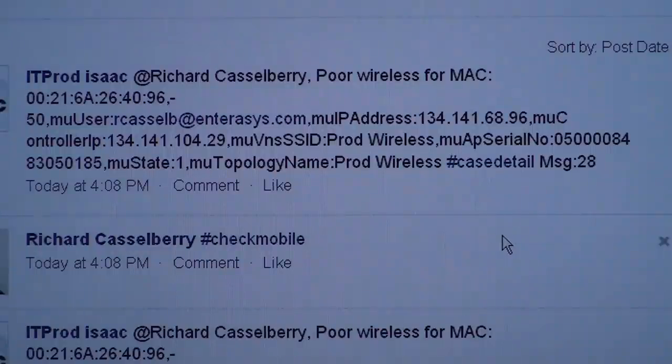It gives you the wireless MAC address, the access point information, the serial number, the topology name, and most importantly, the username. You can call that user.